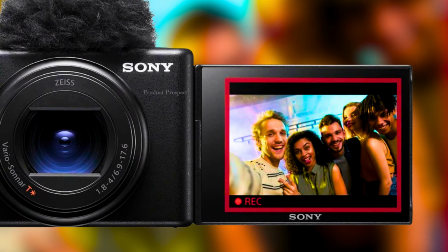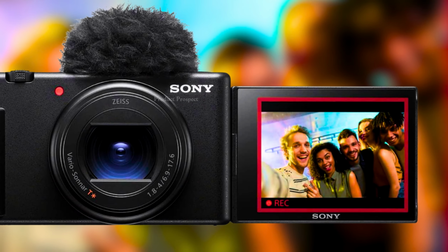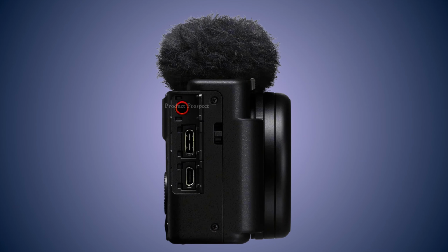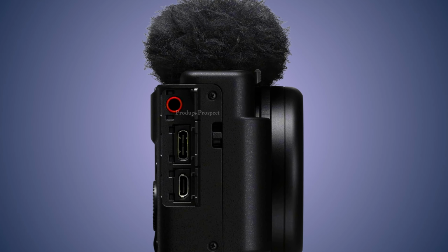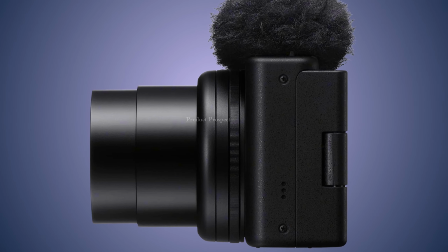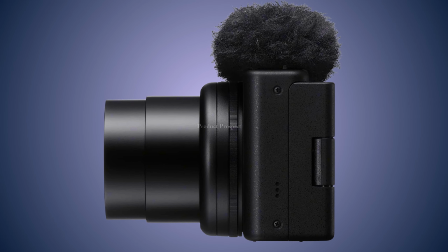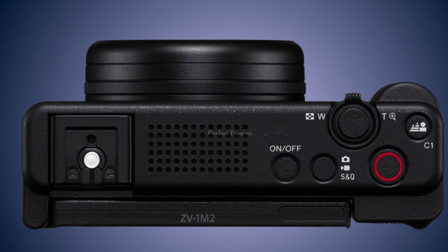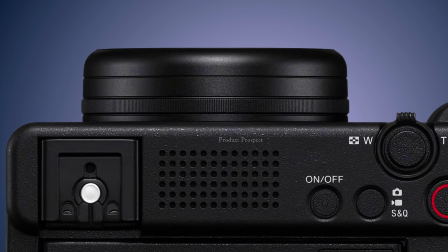First up, its ultra-wide 18 to 50mm zoom lens ensures that you can capture everything in the frame, from breathtaking landscapes to up-close portraits. Equipped with a large 1.0 type sensor, this camera delivers professional-grade results even in low-light conditions, ensuring that your photos and videos always look stunning. With its wide aperture f1.8 to 4.0 lens, you can achieve beautifully defocused backgrounds, making your subject stand out with a gorgeous bokeh effect. But that's not all.